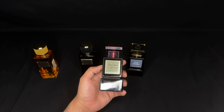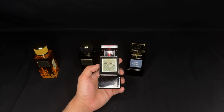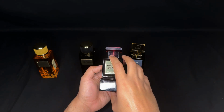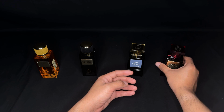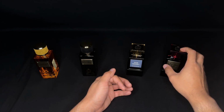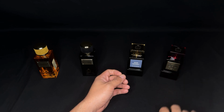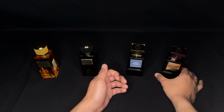Let's smell the fragrance. Again, not harsh. I was expecting like an alcohol blast from all of these, to be honest. But I did not get that from any of them. Honestly, this is less harsh than my other Tuscan leather clone. It's fruitier though. Not fruitier, but sweeter. The leather.